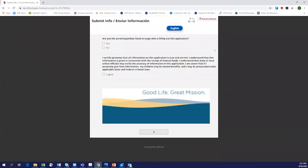On the final page of the application, it will ask you to indicate if you are the parent or guardian of this child. And it will also ask you to confirm and certify that all of the information you have provided is accurate and up to date. Once again, when you are all done, click the check mark at the bottom of the page in order to submit the application. The whole application should only take a few minutes to complete. And please remember that all applications must be submitted no later than July 19th, 2020.